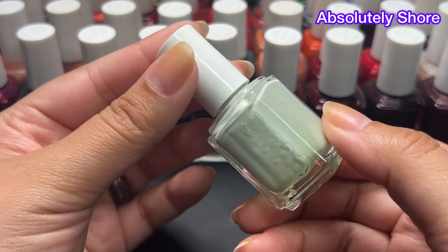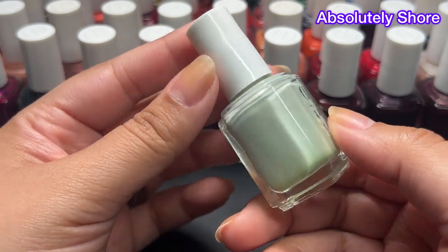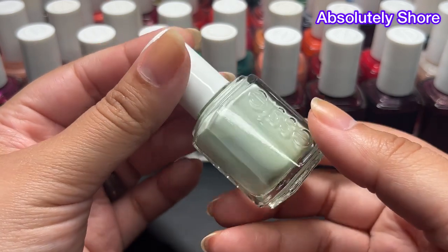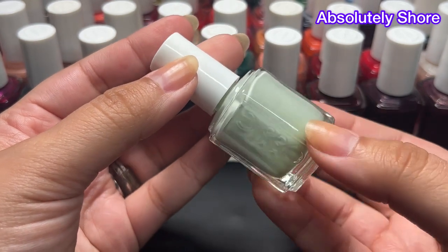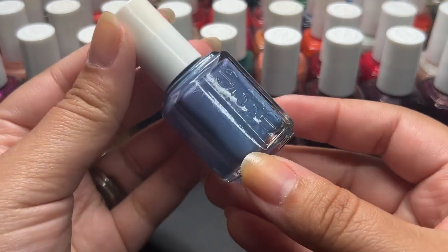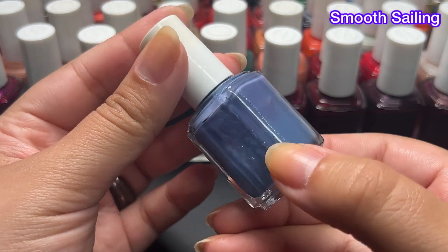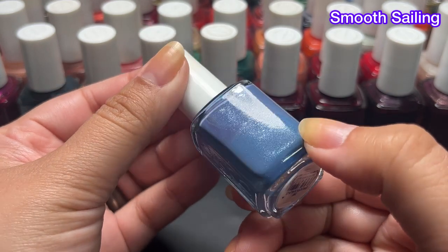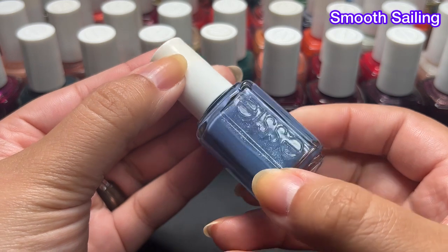Next up, we've got Absolutely Sure. This one is really, really pretty, but I know for sure that I'm going to have to switch out that skinny brush that comes in here, because if not, the formula, I don't think is going to be all that fantastic since it's such a light color. Next up, we have Smooth Sailing, and this one is stunning. See that shimmer running throughout? Ooh, I love it.